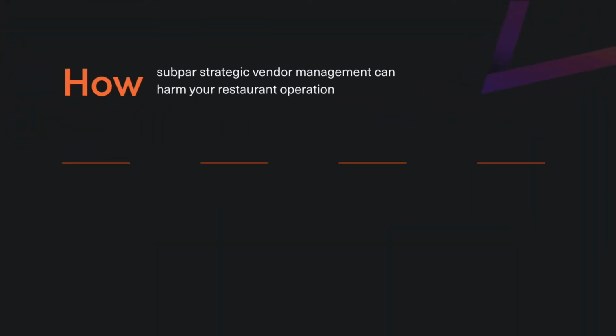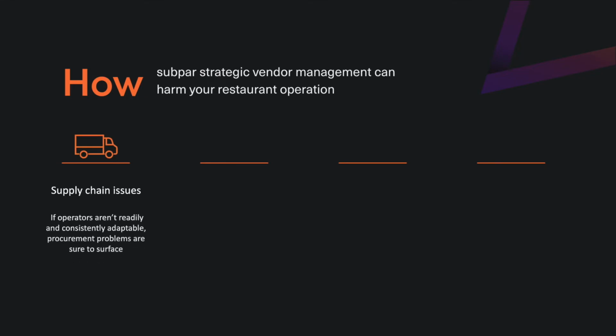How subpar strategic vendor management can harm your restaurant operations. Are you using your vendor relationship management strategy, or is it using you? Poor vendor management processes negatively impact everything from customer service all the way down to your bottom line. Here are some challenges restaurant operators face without vendor management best practices in place. Supply chain issues. If operators aren't adaptable, especially when major crises are occurring with the supply chain disruptions, procurement problems are sure to surface.